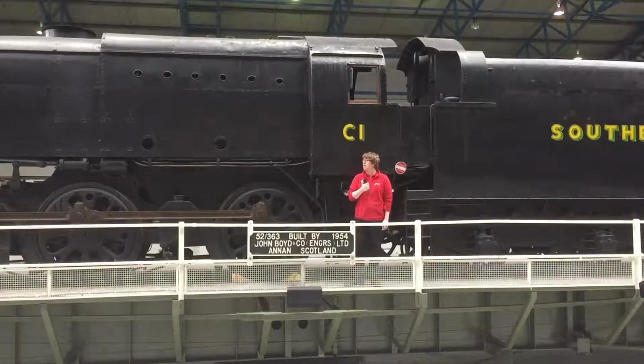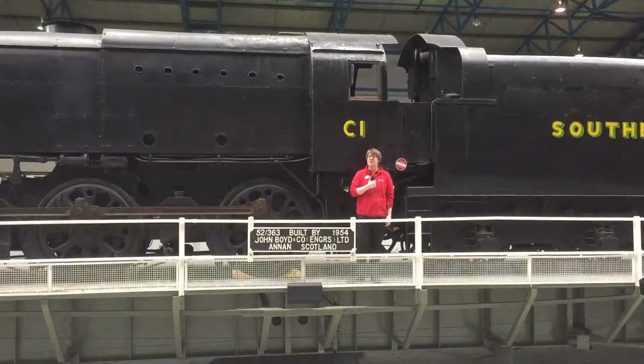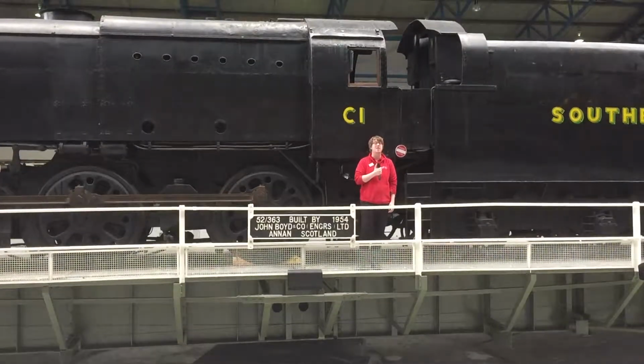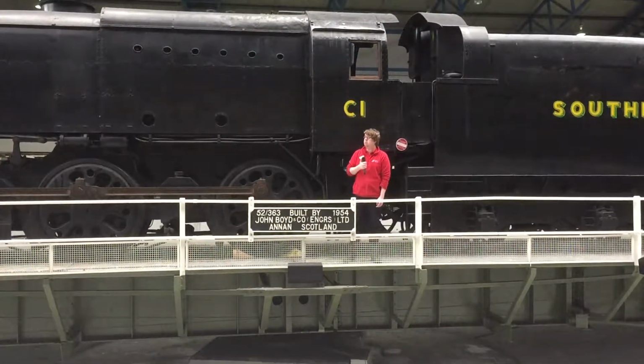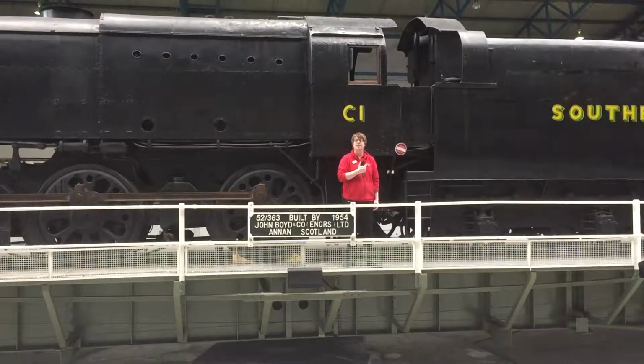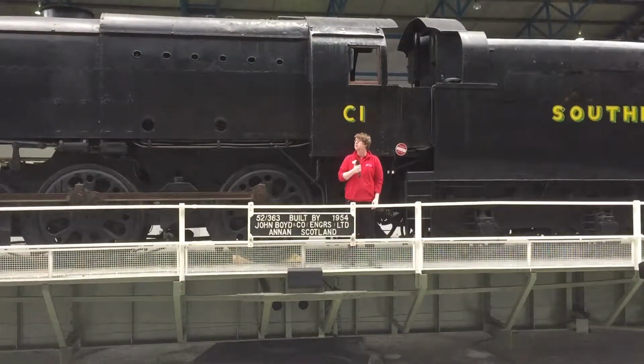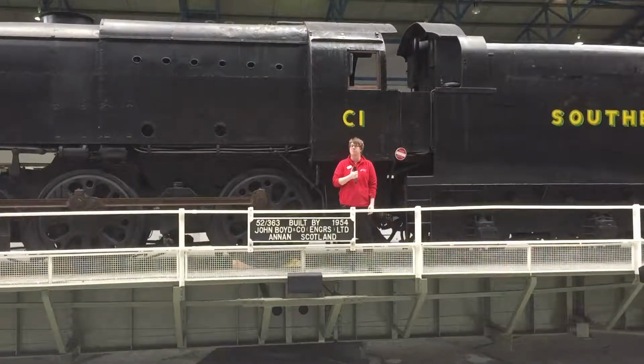Now, on the big wide world of the rails, there's a second use of turntables, and yes, it does sound fairly obvious, but it was for turning engines around at the end of their branch lines. So any engine can go forward and backwards at exactly the same speed, but the driver and fireman up here on the footplate behind me always prefer to travel forward, or chimney first.